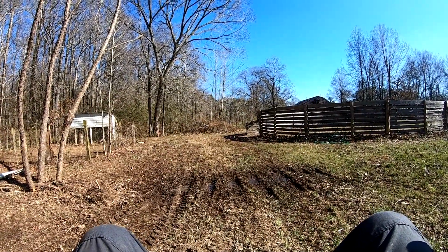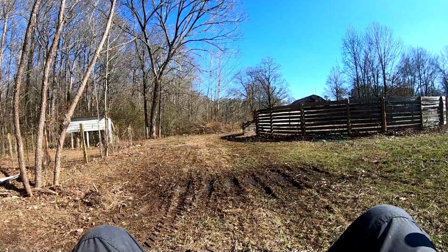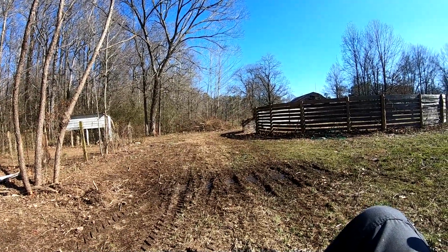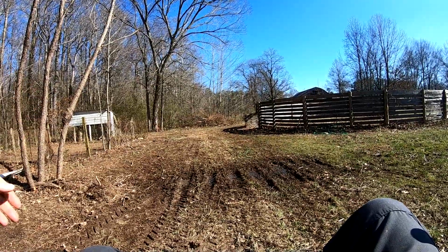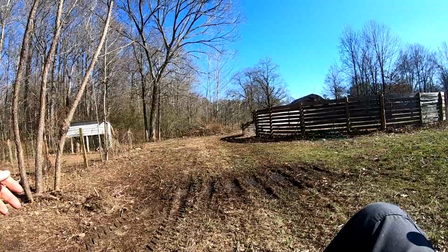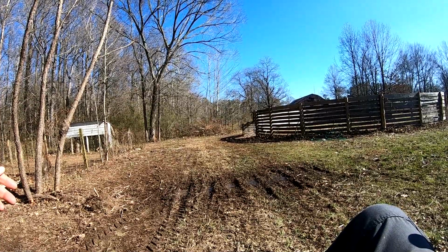So right here to my left, they had a little dog fence or pig fence or something like that. I cleared it out last week. I don't know if I'm gonna do anything with it. It's small, a little shed. Maybe they had goats or something. I don't know.